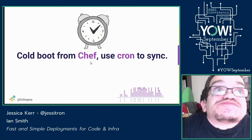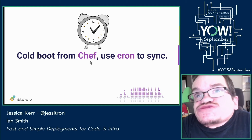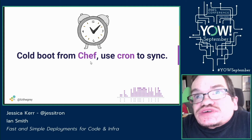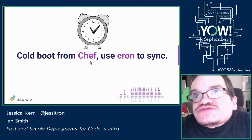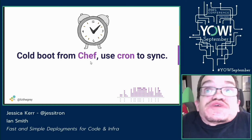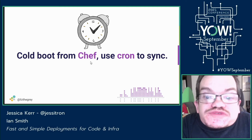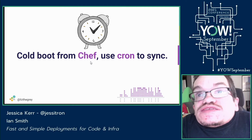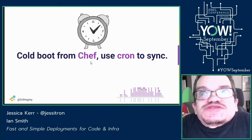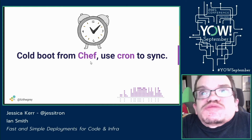Slide, please. So originally what we had was, we bootstrapped Chef on a VM in AWS. We ran Chef on it, and that deployed a whole bunch of scripts and tooling. And then we used cron to rerun that Chef on our hourly deploy, and that would do a deploy for us. And that turns out to be very simple at one stage of development. That turns out to be very simple when you have a small number of services.